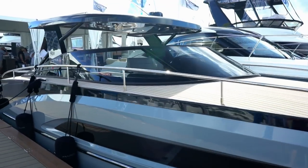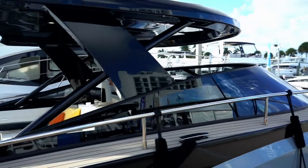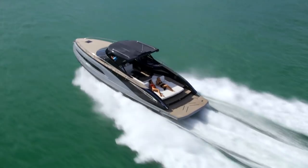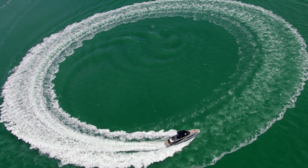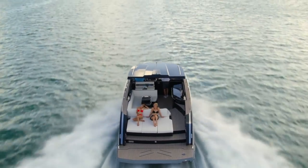The hardtop is dual purpose, functionality and flair. Of course, it helps with the shade, but also adds to the overall design of this sleek day boat. If you were able to apply a label phrase to the Marquee M42, it's all about entertaining with impact. You're going to be noticed and seen in this beauty.